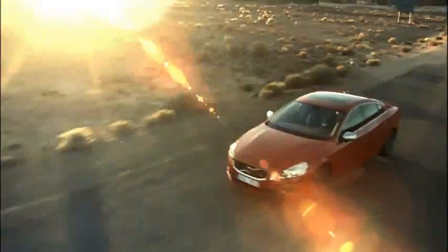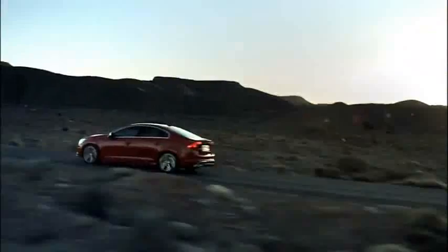What me and my team are trying to do every day is to exceed the driver's expectations when it comes to driving dynamics.